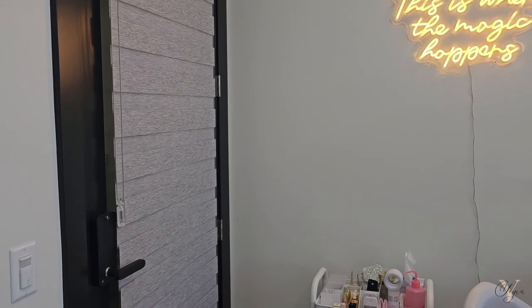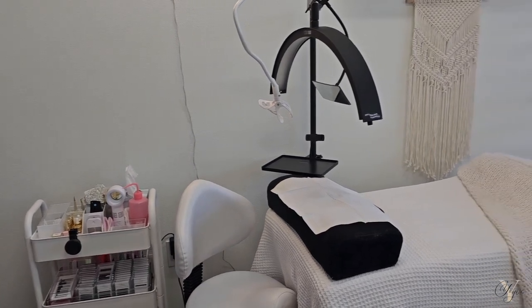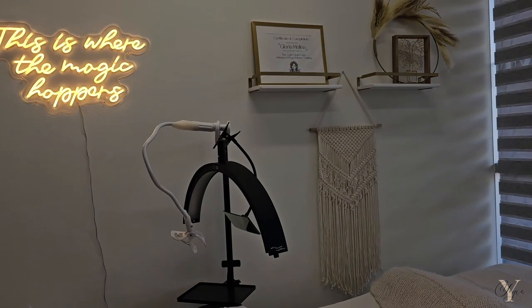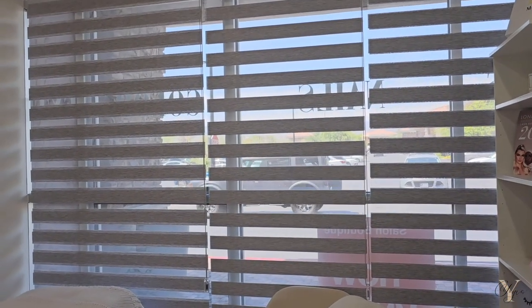Okay, so where I was standing at, that's the door. And then I have my bed and my cart on this side of the wall, as you can see. And then I do have huge windows. I love this because it gives me beautiful lighting, especially when it comes to taking pictures and recording.